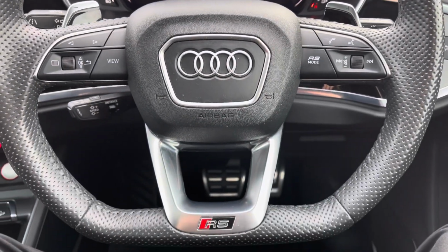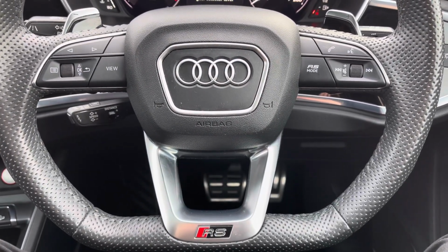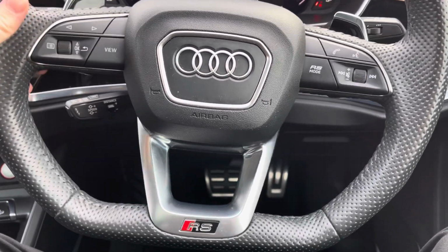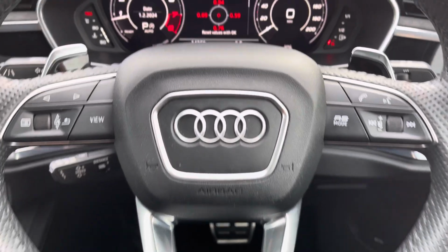Onto your leather multifunctional flat bottom steering wheel. Now on the left hand side, you've got your display controls, on the right, you've got your Bluetooth and audio, as well as your RS mode to truly get the best out of the vehicle. You've also got your cruise control located just by the steering wheel.